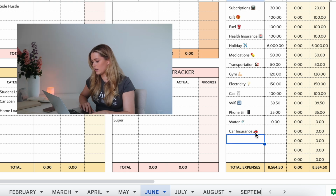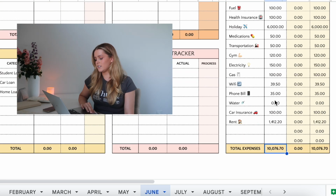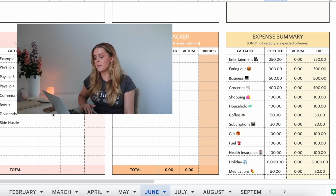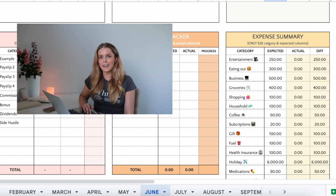Oh, let's get rid of childcare. So it says that I'm expected to spend $10,000 next month. We will see, because I might spend less on my trip, because I have set aside $6,000 for that, but it's hard to know really. But I'm going to go through and do my expected amount for my income and savings and everything like that, but I like to keep that side of things private.